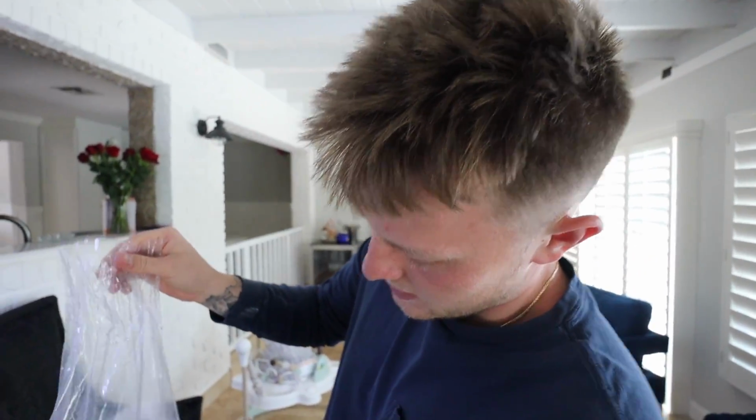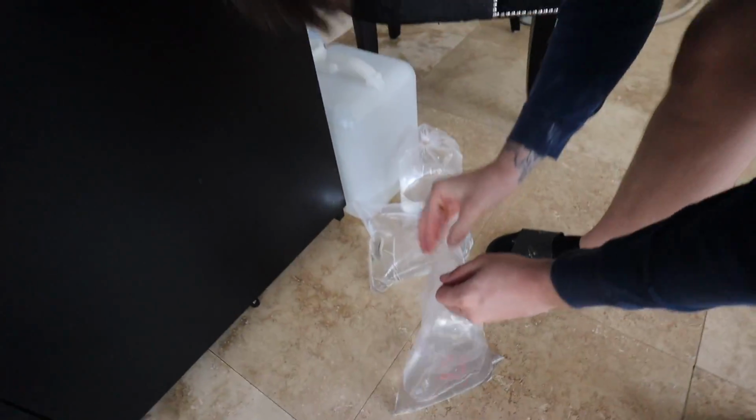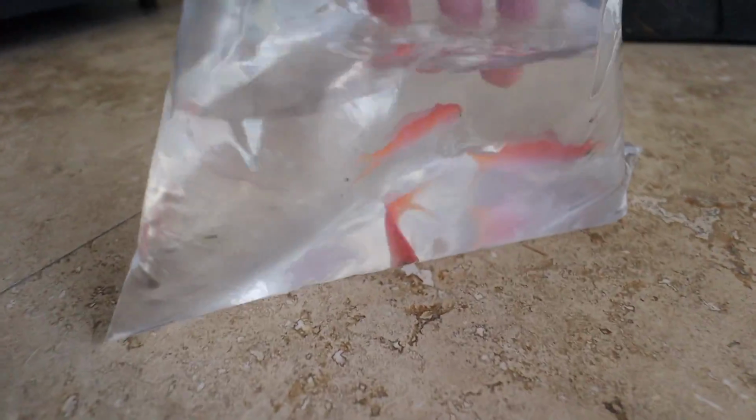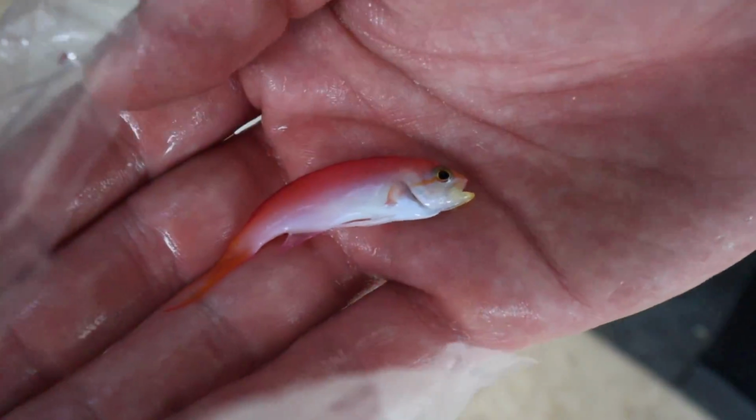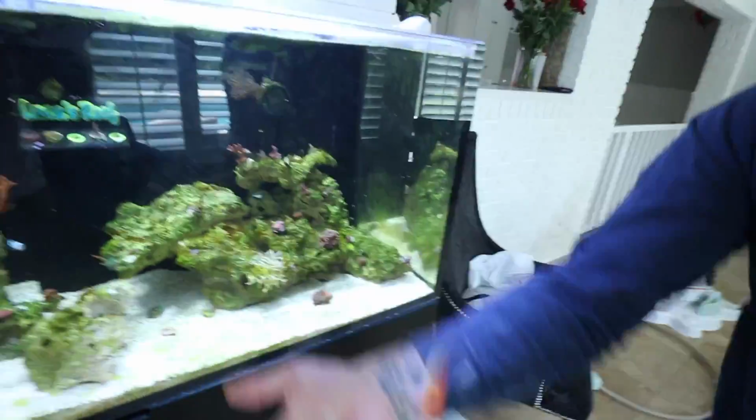All right, so we have just taken these guys out of the fish tank. They've been acclimating for about 20 minutes. Here we are with our Anthias. We're gonna come down here, try to get these guys out. Show you guys truthfully how colorful these little guys are. Look at that fish. Look at that little guy. Sick. Let's just get her.